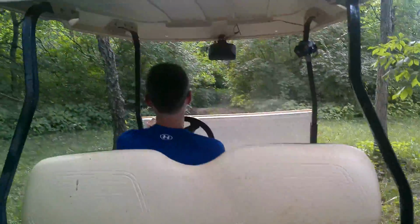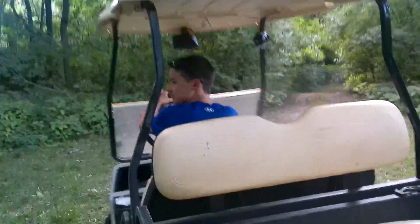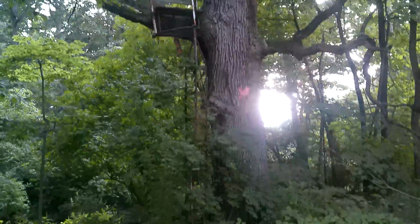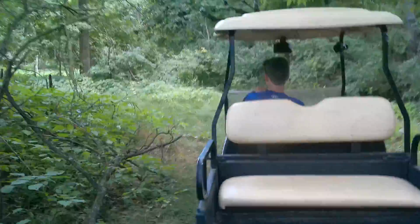Okay, and if you keep going, you'll see more trails that lead to the safari. Stay in the safari. Oh, look, and climb up there. Oh, yeah, and there's lots of lookout towers for hunting. Hey, go ahead, go slow. We keep going. The safari keeps going.